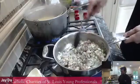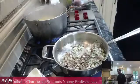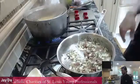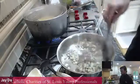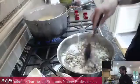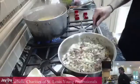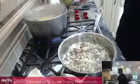So what we're doing here, we're creating a fond. A fond is a technical term where, whether you're cooking chicken or any protein, you got a lot of brown stuff on the bottom of the pan. That's a lot of flavor. You want to try to release those flavors when everything starts getting brown at the bottom of the pan. That's what our cognac's for. We're going to release all that flavor. And that's when things are going to heat up, and you're going to see a little fire. And that's okay.